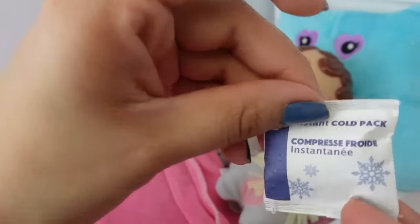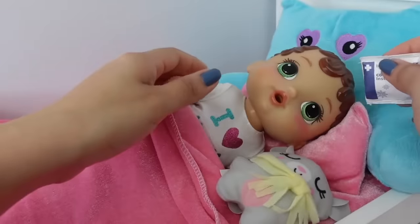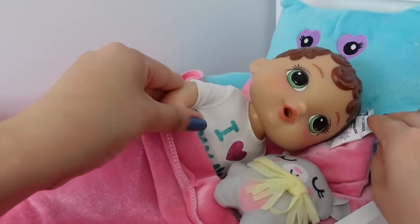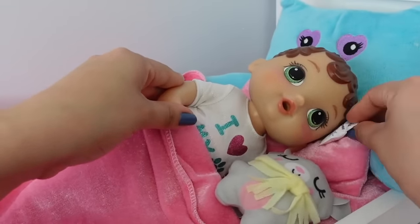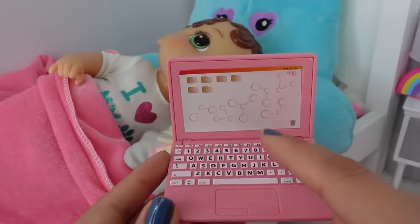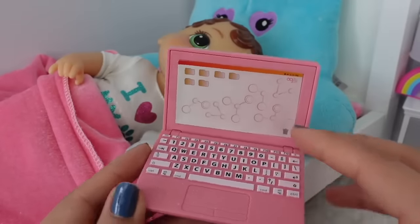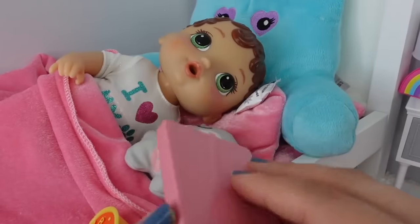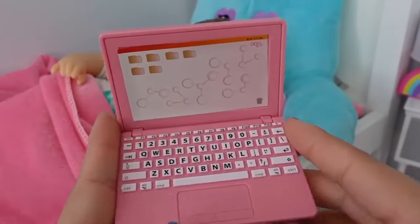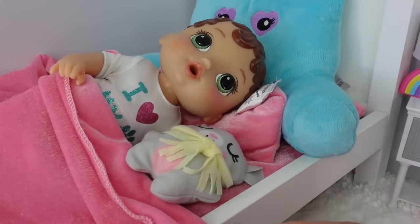Okay guys, I also have this instant cold pack. This is just for her headache. Her head is hurting a little bit. While we wait on her teacher to send me her work for the day, she's going to have to do homeschooling today. So here is her laptop. So I'm going to let her sleep and see how she feels.